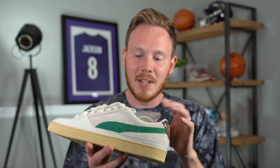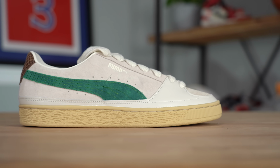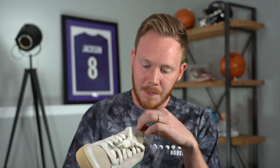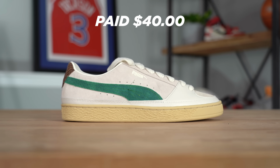Of course, we do also have some other sneakers still in the collection that have not sold. This pair of Puma collabs, which, well, they sold, and then the person didn't pay for them, so now I've just relisted them, which are actually really nice. If they're my size, I might keep them. I think they're a size 10, though, so I can't rock them. Really nice looking pair of shoes. Again, brand new. Can't get much better than that. I think I spent 40 bucks on them.